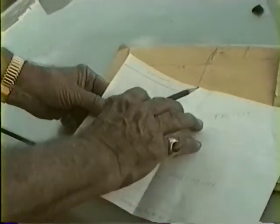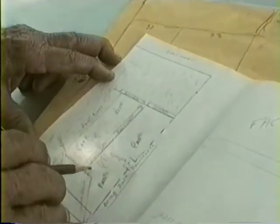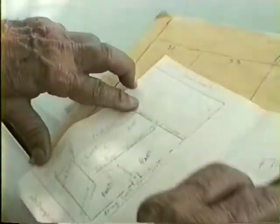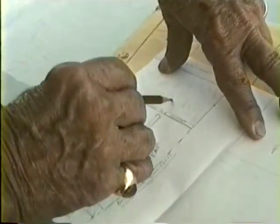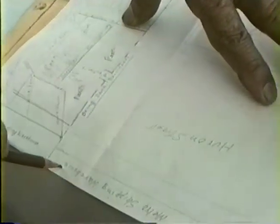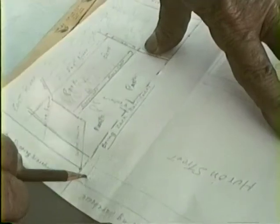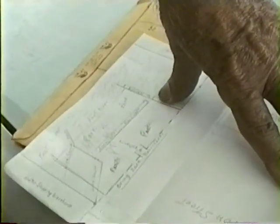This was a sketch that I made. There's Huron Street. There's where the barricades are right now. From there to there is 33 feet. And from there, where we have to clean up, is 30 feet. You understand? And this is the inlet where the water line comes in. Now, from here to the metro shipping is 73 feet, the whole line across. That will give us 73 by 63 feet area.